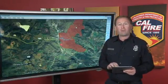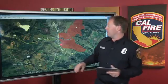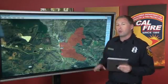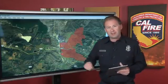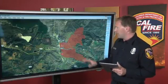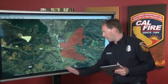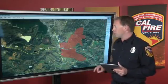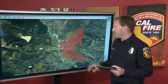The good news here, this fire is now 55% contained, and while there still are some evacuations, many of them have been lifted. In fact, the avenues over here in the southern portion of Clear Lake, those evacuations were lifted several days ago. Yesterday, portions of Lower Lake were lifted. Today, we are continuing to assess, especially this portion just to the east of Highway 53 and Highway 29, which the fire is burning just to the east side of it. We're continuing to assess those evacuations. So be aware there are still evacuations in place on this fire.